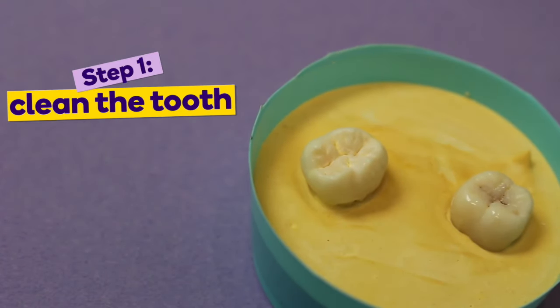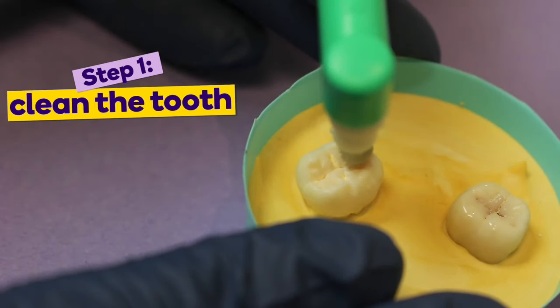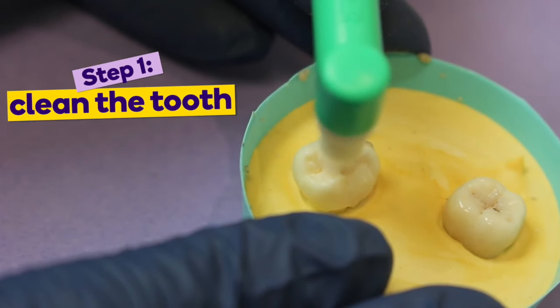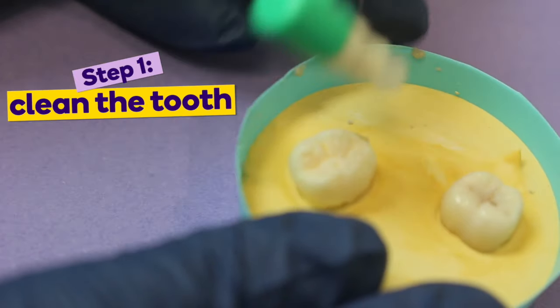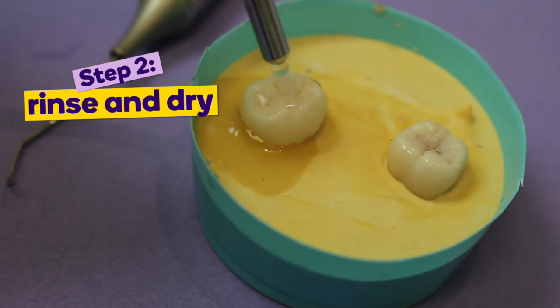This is a little bit more gritty. So this grit is going to really remove any leftover plaque, any staining, and those natural grooves. I am using my little tapered brush, wetting it down a little bit, wetting down the pumice, and really polishing off any remnants of plaque or stain in the tooth. Once that is cleaned off, I will just rinse it off, clean it off, and dry it.